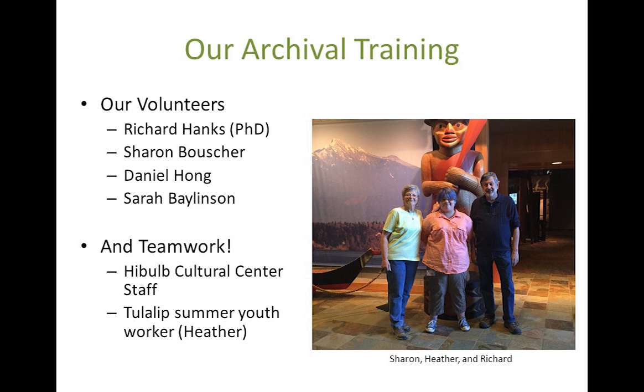We've also benefited from help with volunteers. Richard Hanks has his PhD in Native American Studies. He also ran an archival lab. And so he's been very helpful to both Tessa and myself regarding how to process the documents as well as labeling the documents.